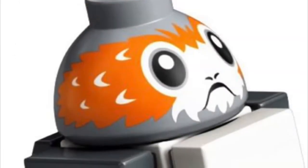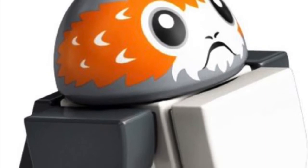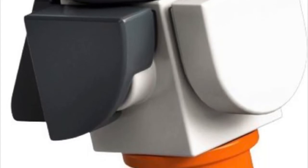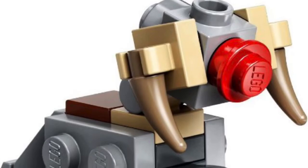Next we have the normal Porg. Now, this is not as bad as the other ones. I see they already did the Santa Porg in the last wave, and Porgs are kind of cool and rare in their own way. So now we're getting on to the buildable figures.